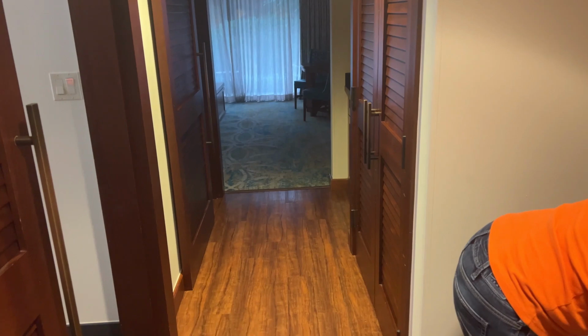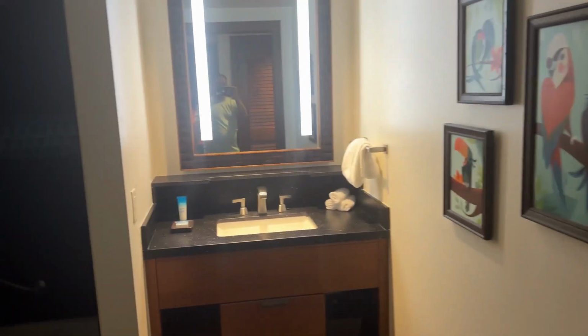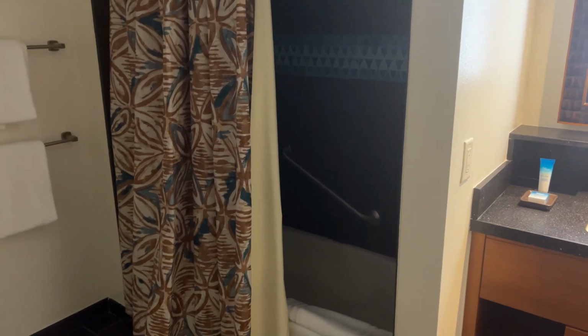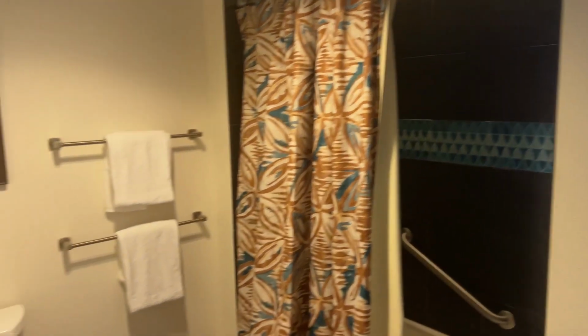All right, so here's our Polynesian room. Just got our stuff in here. It's a lock off right there. Gonna come in, first thing we see, nice pictures. Here's the, what's this called? Bathroom, that's the word. Here's the bathroom. Nice pictures.